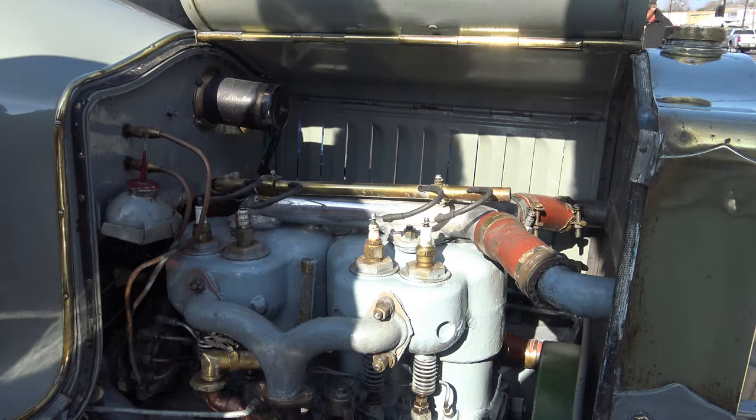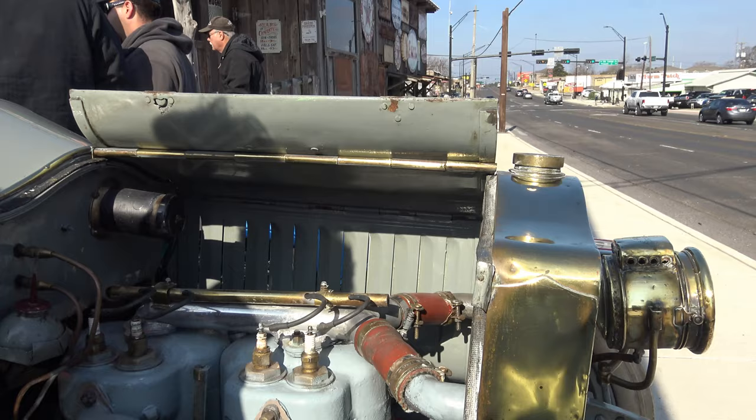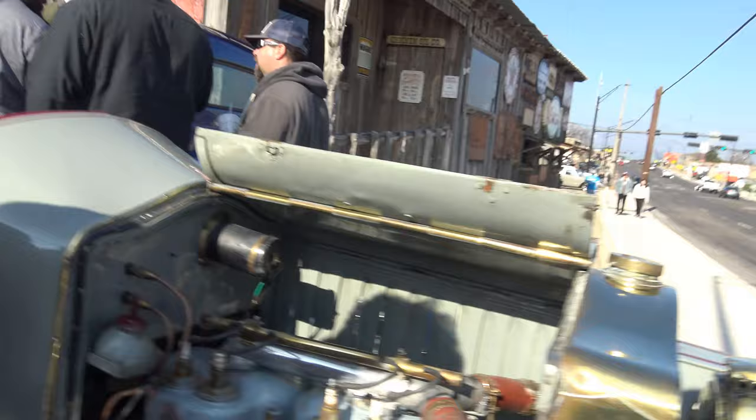Right. And all cars were like that, except an idiot named Henry Ford stopped that and stuck a pan underneath and put the oil in the pan. They said, you're crazy, Henry.